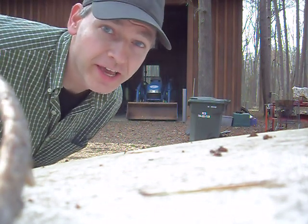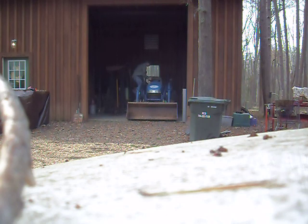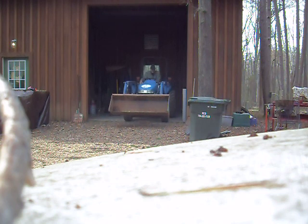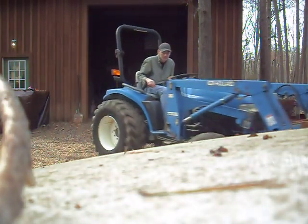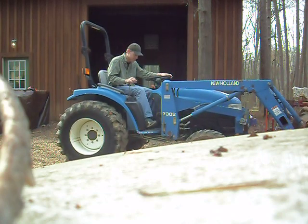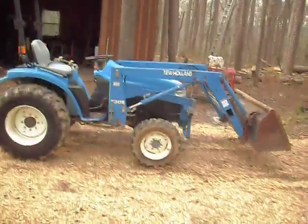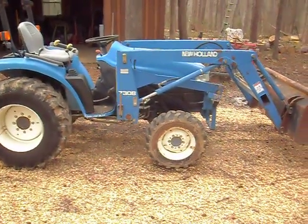It's new tractor day at Doozer's shop. Yep, dramatic introduction, Doozer's new tractor. Take you a quick walk around and I'll shut it off so I can talk.